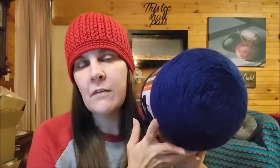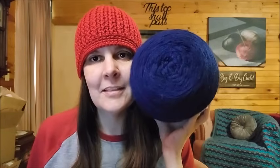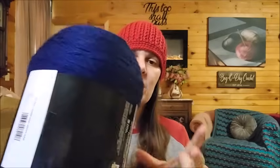1,855 yards of a medium weight number 4 acrylic. This is the regular Red Heart Super Saver, or 1,696 meters. Okay, so first off, I love this blue. I always say out of all the blues in the entire world, navy is my favorite, and this one is called soft navy, I think. Yeah, it's gorgeous. There's a lot of yardage up in there.